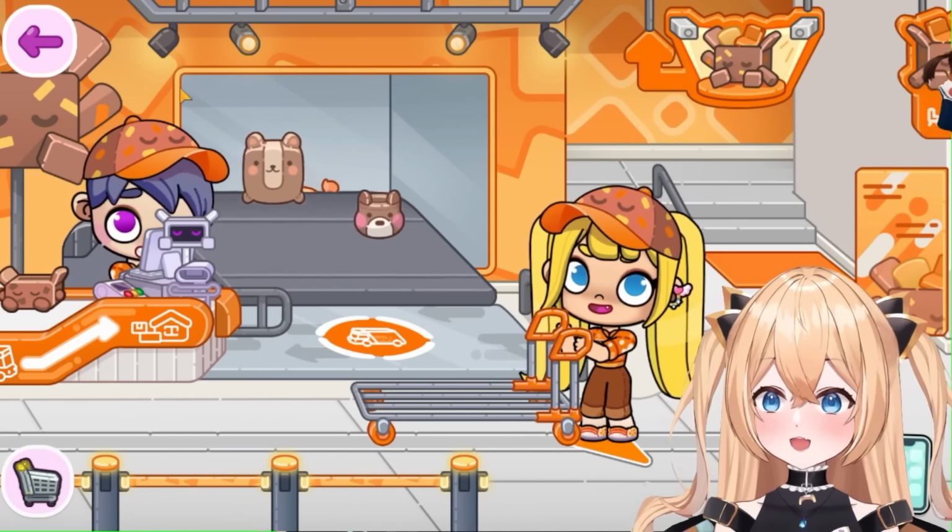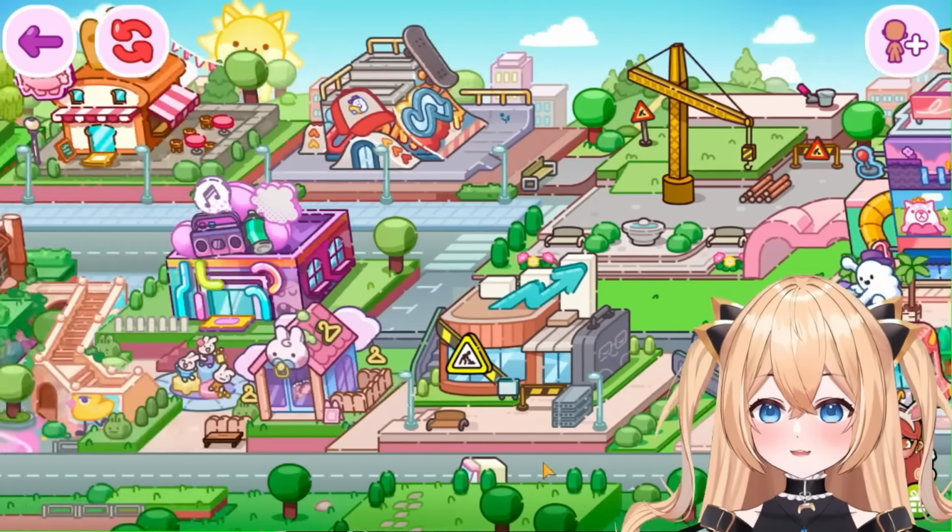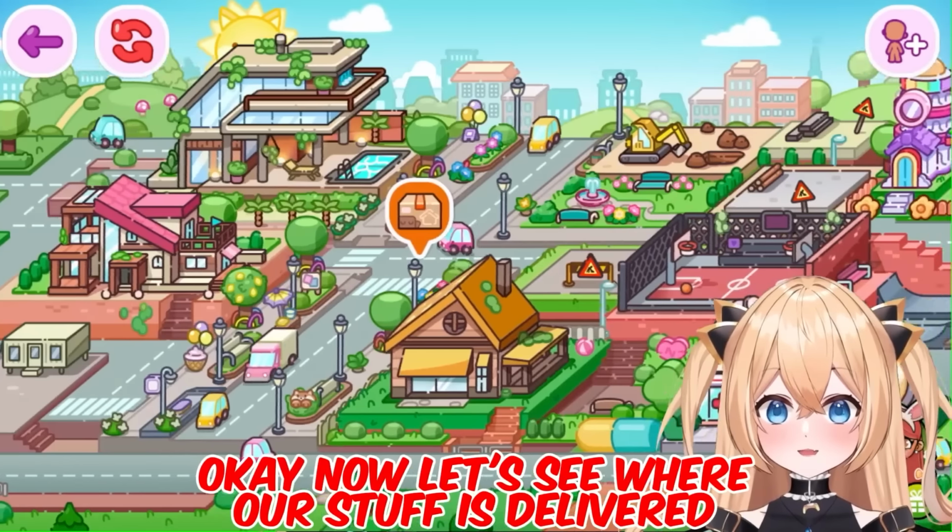Okay, let's go back. Guys, did you also notice something new? This car is open. We never had this location before. That's so cool. Waka waka. Okay, now let's see where our stuff is delivered.